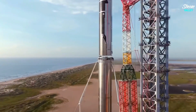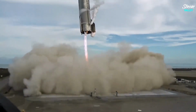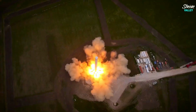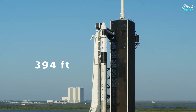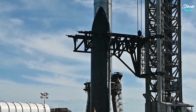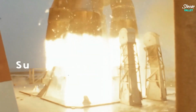When asked in an interview with Joe Rogan if the more pointy spacecraft is a more aerodynamic option, Musk stated that it's actually worse to have a pointy rocket. But with the recent success of Starship's landing test, I guess we can say a pointy rocket is not something to be concerned with. Starship stands at a total of 394 feet in height and is made up of two stages. The upper stage is called the Starship, and the lower booster stage is called the Super Heavy.